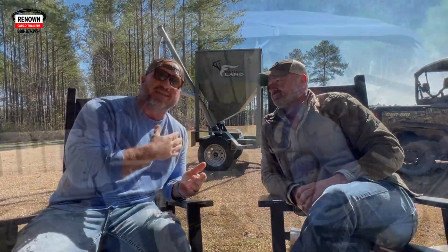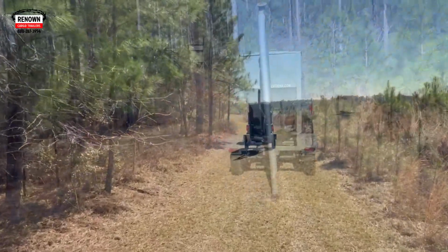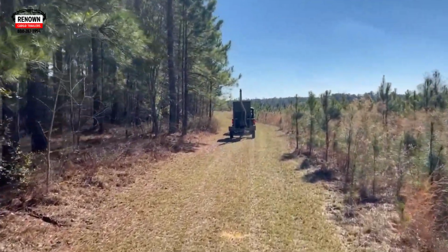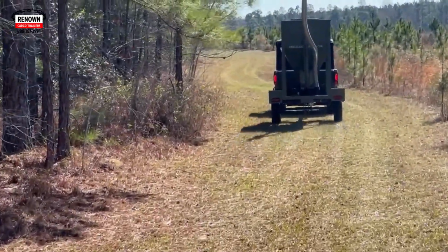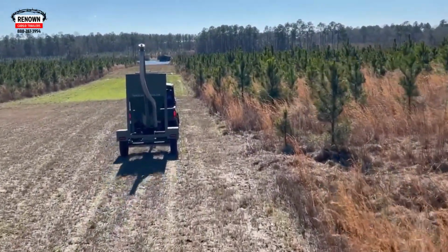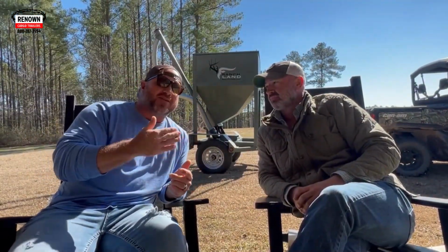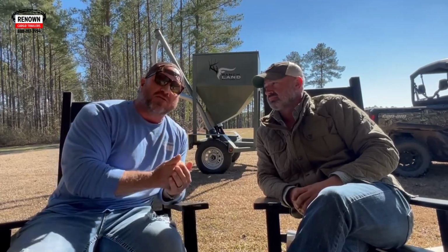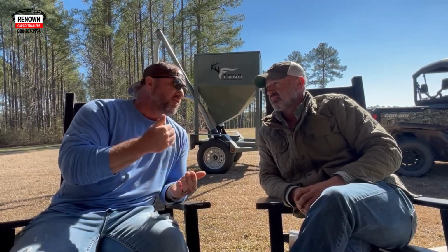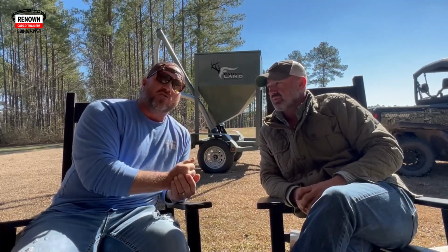I'm going to be buying these and using these day in and day out, because here's the thing: if you want to grow big deer, you can't just start feeding them a month or 2 before the season. This is something that you really got to work on. And I love the Bible, and the Bible talks about seed time and harvest. If you want to start harvesting big bucks, you're going to have to start sowing some seed, and this is the way to do it, because you can do it all year round.